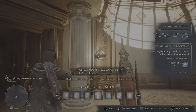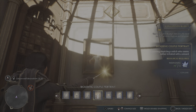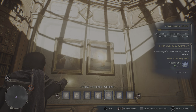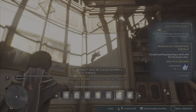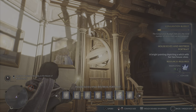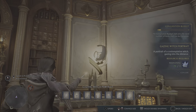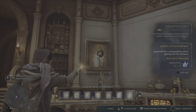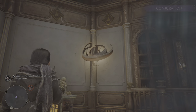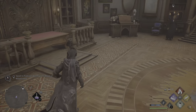Deke thinks you should be proud of all the potions you've brewed. Good work. Shall we move on? No, one more. All right, let's move on.